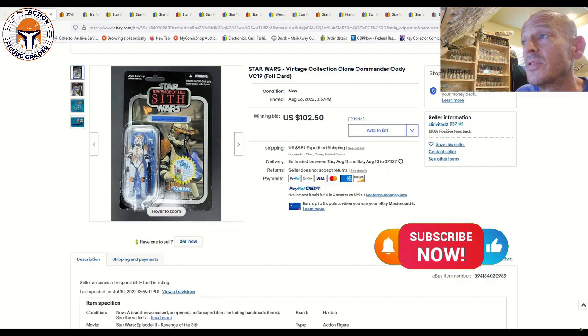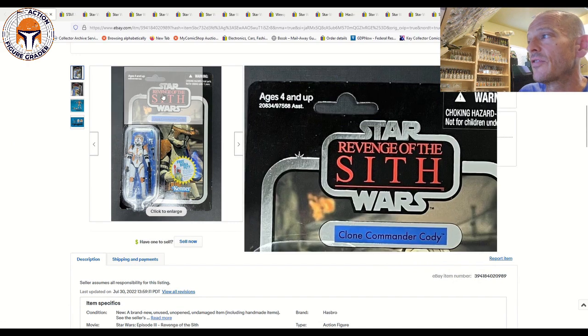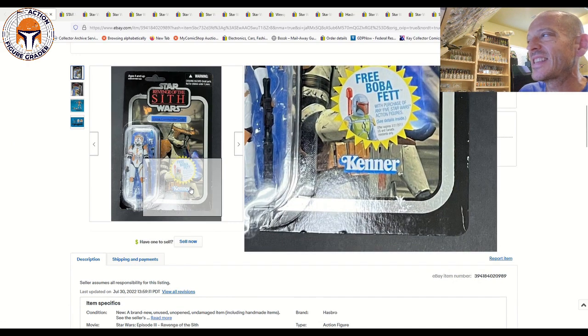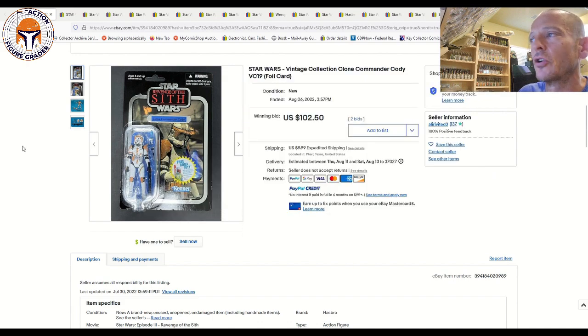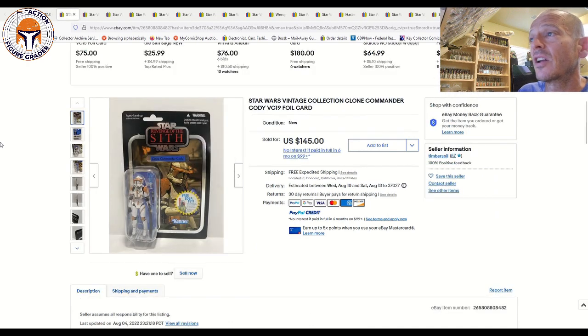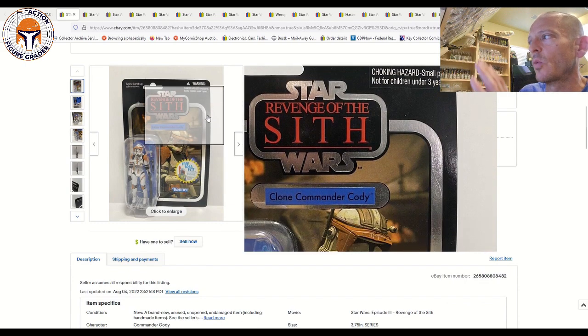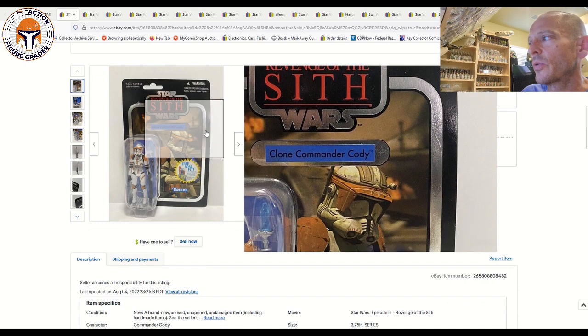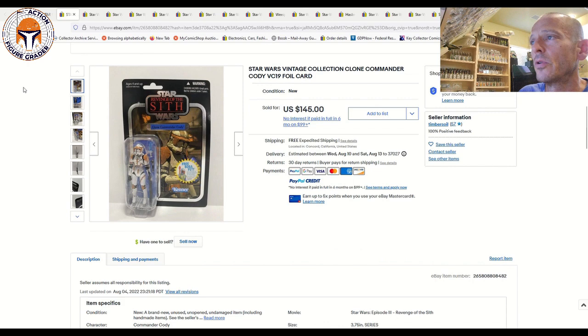I've got quite a bit of items to go through here, and there were a couple of VC-19 Clone Commander Codys that sold. The first one is a foil example, unpunched obviously, and it looked to be in really great condition except for down here in the bottom right hand corner, and I think that's what held the price back a little bit. It sold for $102.50, but then a cleaner one also sold, and here's that one. It's got a little wave to the card, one slight scratch on the racetrack, but man, that is a gorgeous example of the Ultimate Galactic Hunt foil Clone Commander Cody. That one sold for $145 with free shipping.